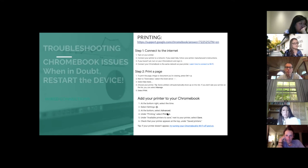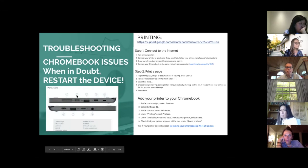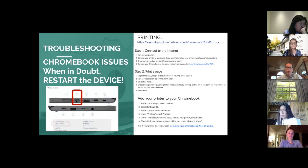And just like with most things, if things aren't working or something's wonky, please go ahead and restart that device. Again, the power button's on the right side of the keyboard, and 99% of the time we find that most issues are resolved by turning it off and turning it back on again.